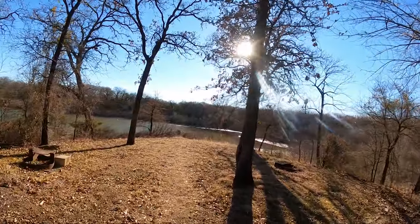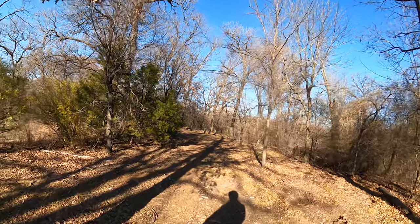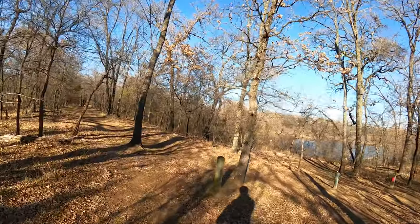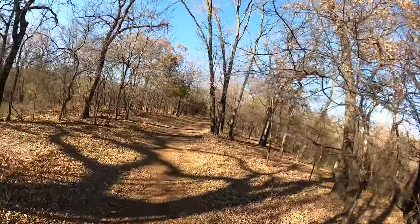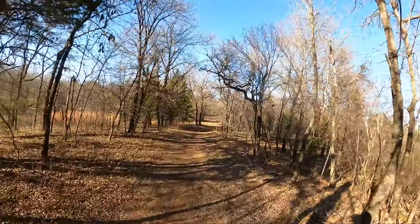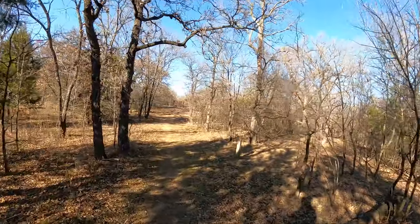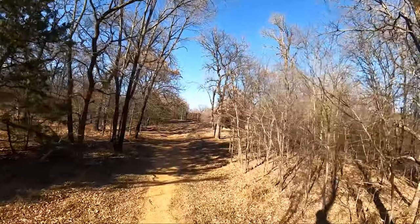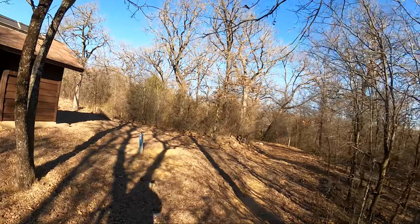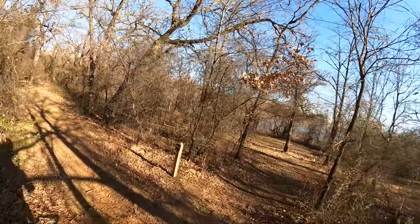That's a nice place to camp. All right, now we've seen some primitive campsites, let's go back on the trail ride. Big arch bridge out here somewhere. I saw it when I was coming in, and I saw it when I was doing the experiential video.